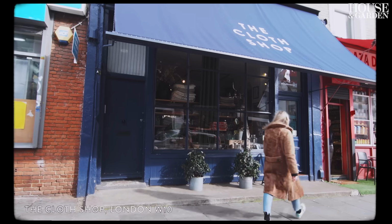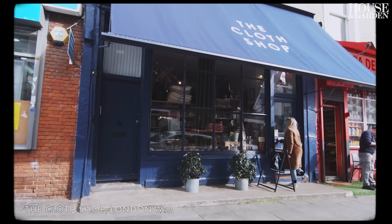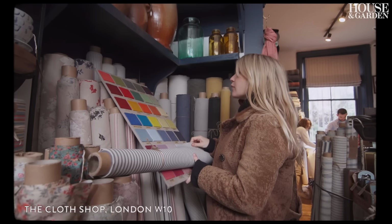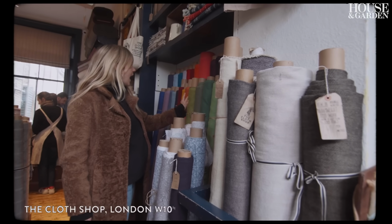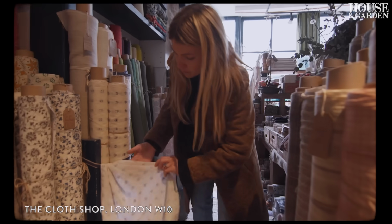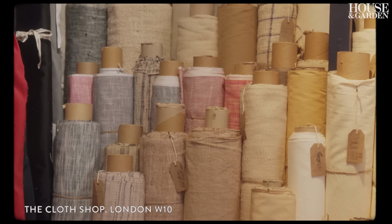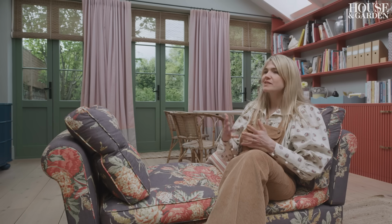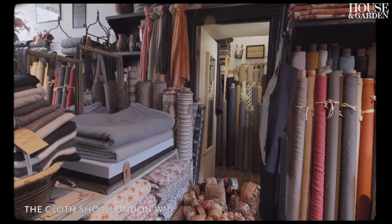A fabric resource that I use time and time again is the cloth shop on Portobello. It's so nice physically going into a space where everything is tangible and you can pull things out. Using materials that are more utilitarian, such as a clothing corduroy or wool or denim, is far more cost effective than buying a traditional interior print. I'm not saying to do one or the other, but I think it's finding that balance both aesthetically but also financially.